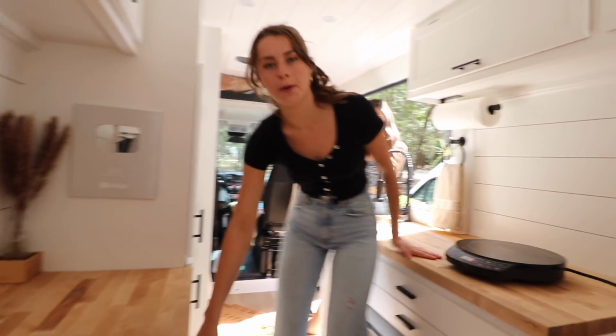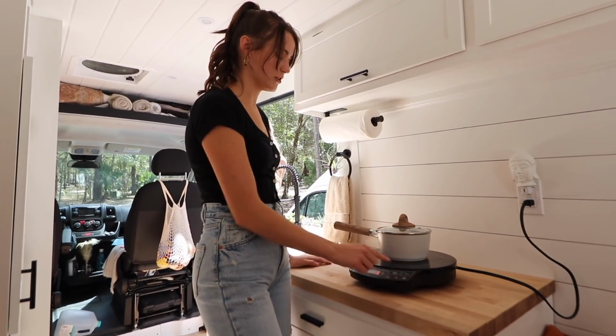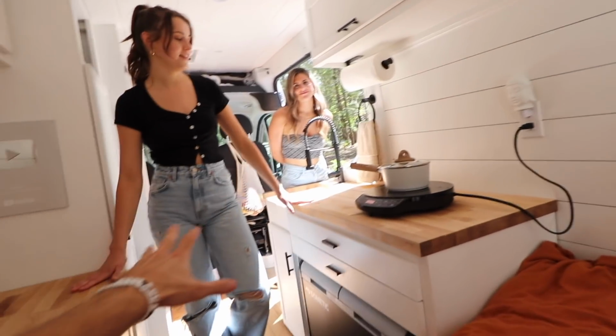So when we want to cook, we come over here to this drawer. We have all of our pots and pans. We just set it on there like that, push the button to start, and that's how we cook. So much easier, and it's nice that they could do it in their van.